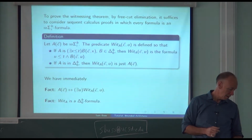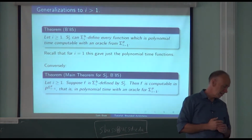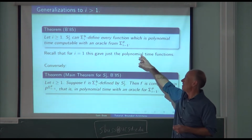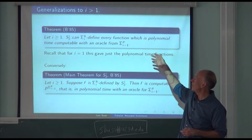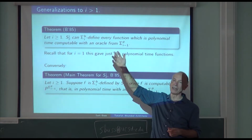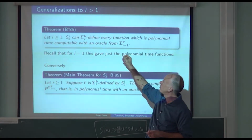Okay, all right, so let's move on then. First I want to mention that I proved this for i equals 1. I'm trying to keep life as simple as possible. I don't want to talk about it, but just mention that the same thing works for higher values of i, but now we have to go up higher in the hierarchy. Remember, S^i_2 was the theory with induction on Sigma^b_i properties, which is induction on properties at the ith level of the polynomial time hierarchy.